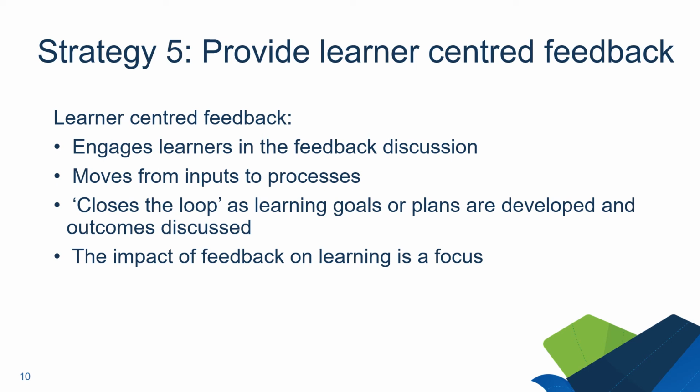Learner-centred feedback does this. It focuses on engaging the learner in the feedback discussion so that they are active participants, so that they attend to feedback, they develop a plan from it, and then have the opportunity to report back on the outcomes of their learning plan. By doing this, the supervisor and student close the loop in supervision. The feedback discussion moves from inputs on to processes, as there is discussion on how the feedback will guide learning and plans for future learning.